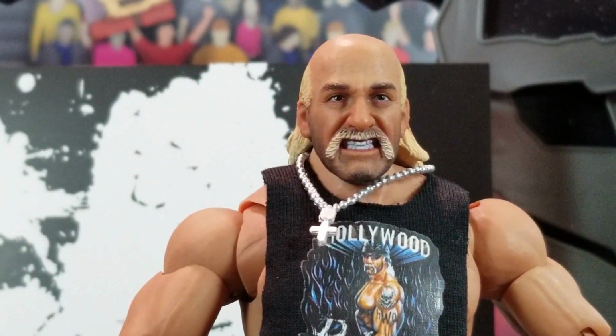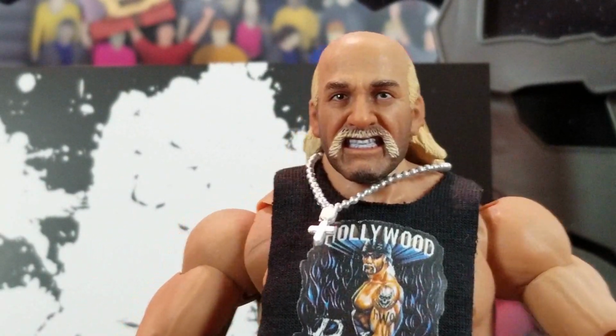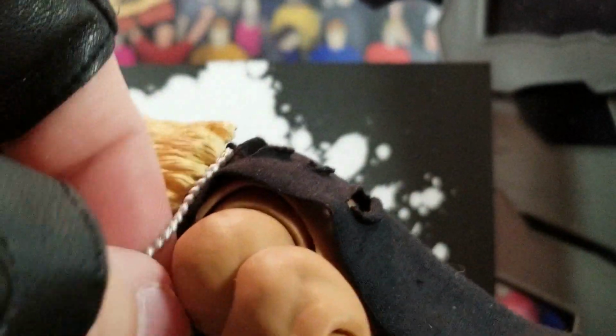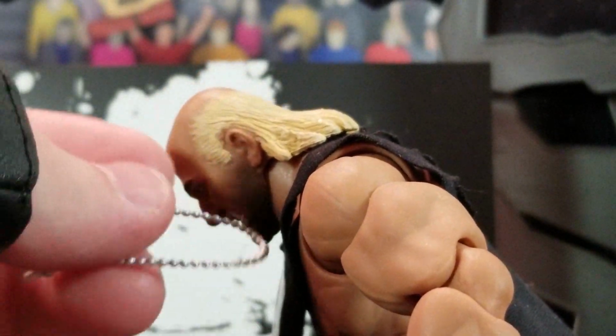I think it looks better than what Mattel has done. But again, this is two different companies making two different style of figures. His crucifix looks pretty good. It comes off kind of the same as a Mattel figure. You gotta get it around the hair, but it's made of that soft material, that soft rubber, and it just comes off easy enough.